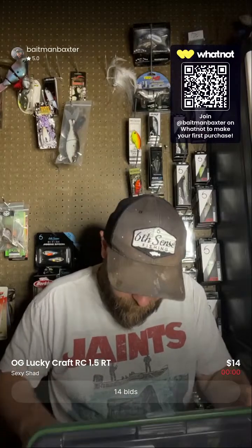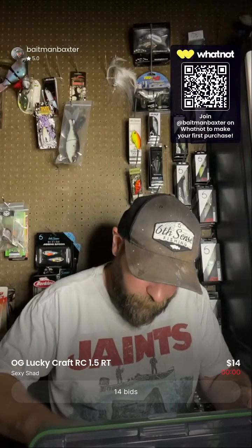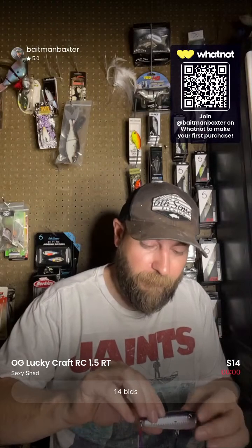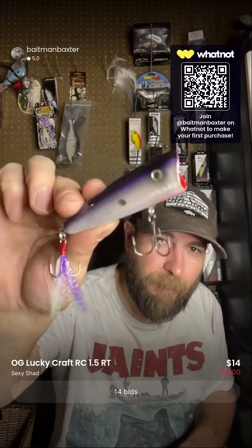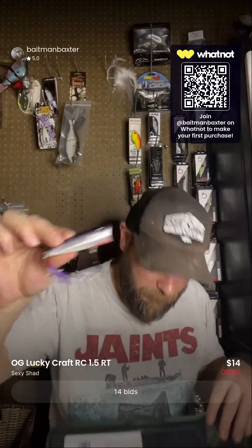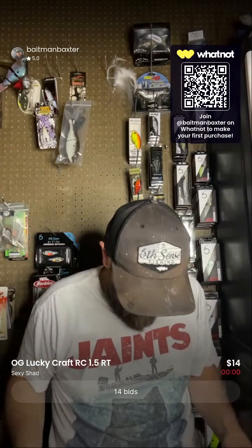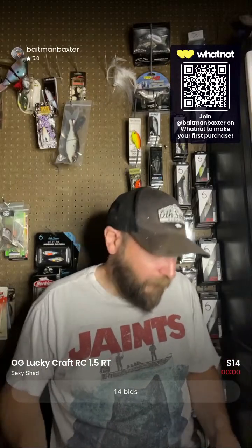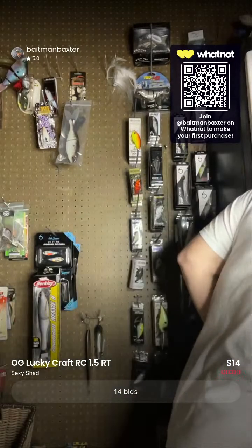Hey, TK, check this out. I'm not selling this bait, just so you guys know. But I want to show TK's CP70 from Craig Powers. Look at that guy. Woo. Dug into my own stuff there. I want to make it right.